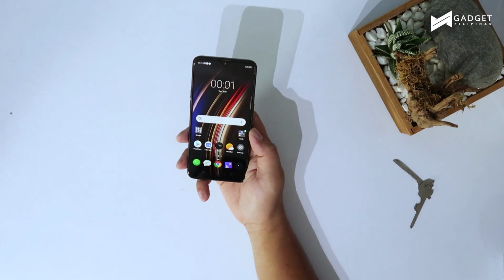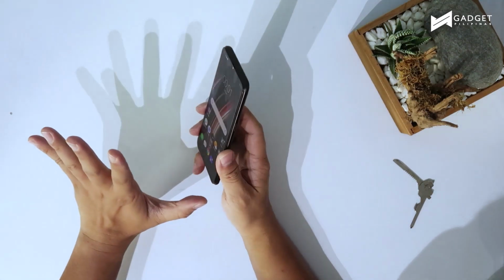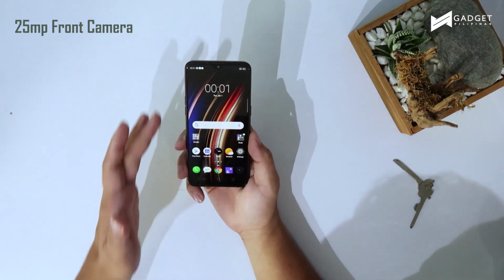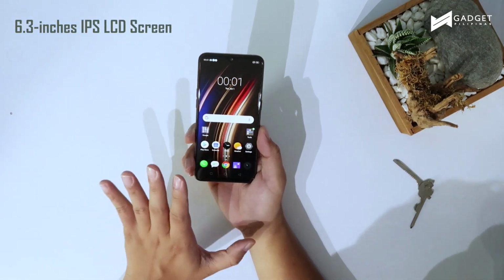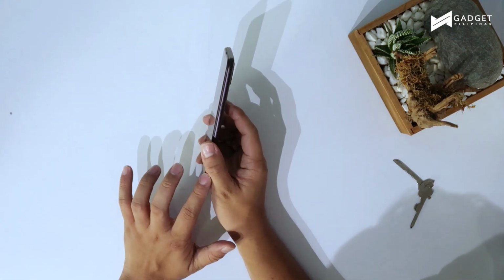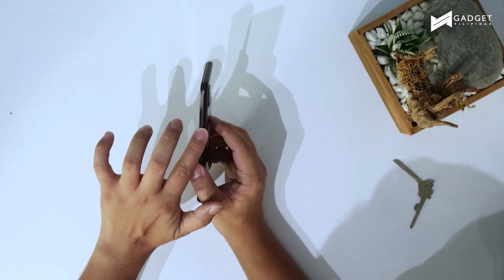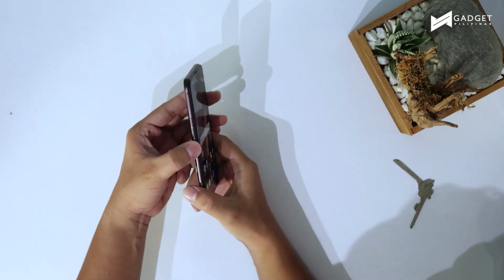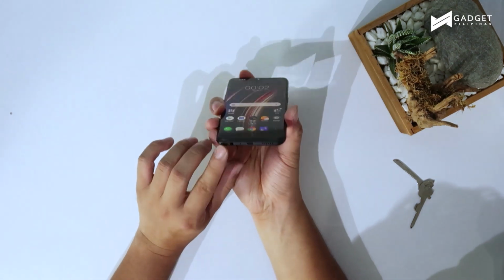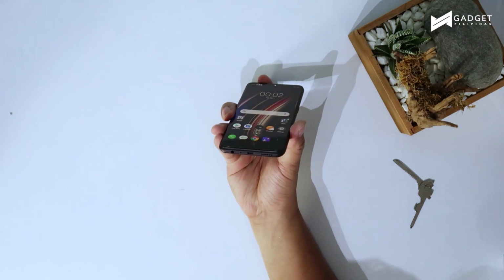So just to give you guys a quick tour of the phone, there is a camera right there, and then of course this is the screen. Details of the camera and the screen are now displayed for you guys. And then on the right side we have the sleep and wake button. On the left side we have the volume adjustment, and then there is also a microphone at the top. There's another microphone at the bottom for nice noise cancellation purposes.